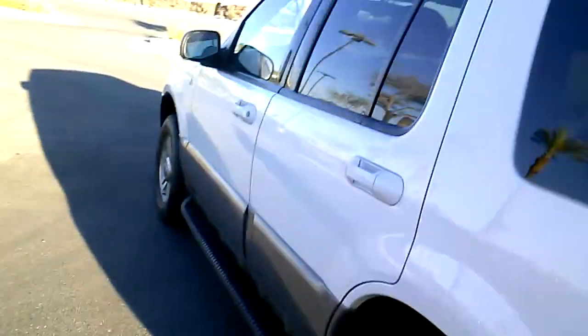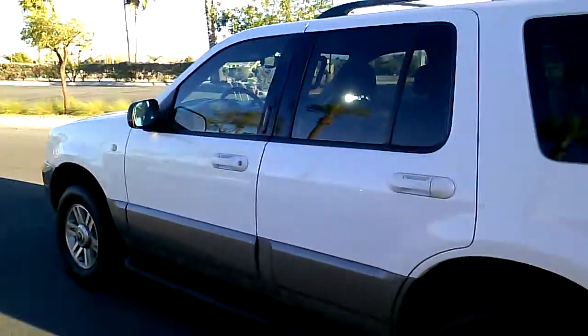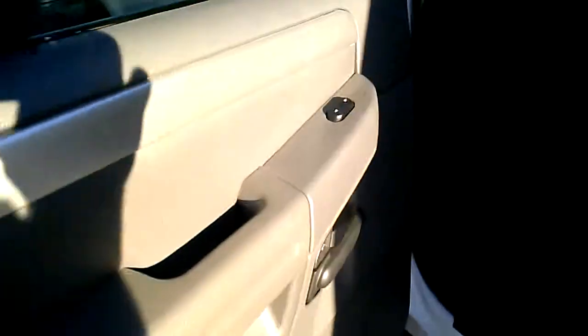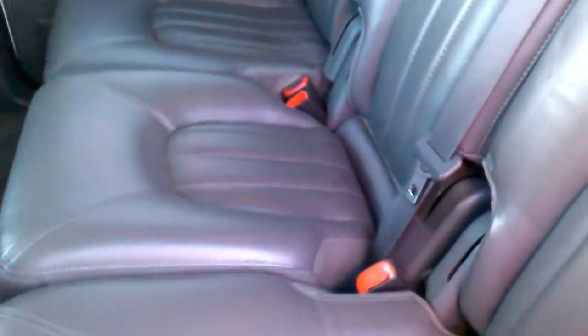Okay, now I'm going to go ahead and shut the hatch. I did not do it to hide any issues with the hatch. As you can see in the still photographs, the hatch is in good shape. It's not a hit or anything like that. Now, as you can see, the door panels, I know my shadow is casting a slight obstruction, but the door panels are in really good shape on this car.